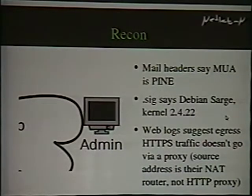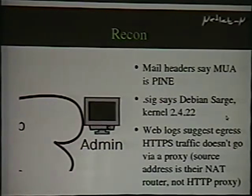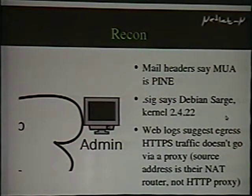Maybe the admin's the way to do it. Mail headers say he runs Pine. That's all the goodness of WooFTPD in a mail client. I happen to use Pine, by the way, sorry. Mail signature's got one of those auto-generated sig things, tells us what kernel he's running, what sort of Linux it is. In this case, Debian Sarge, sensible. 2.4.22, slightly old kernel, could come in handy.